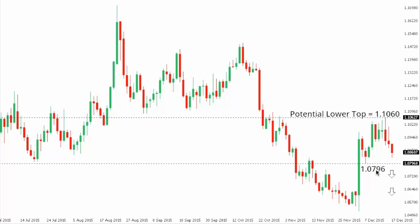But at this point, we would need to see a break and close below recent support at 107.96 to confirm and open the door for an acceleration to the downside. Inability to establish a close below 107.96 would keep the pressure potentially on the top side, with the market seen still within the throes of a correction and potentially trading back towards that 110.60 high.